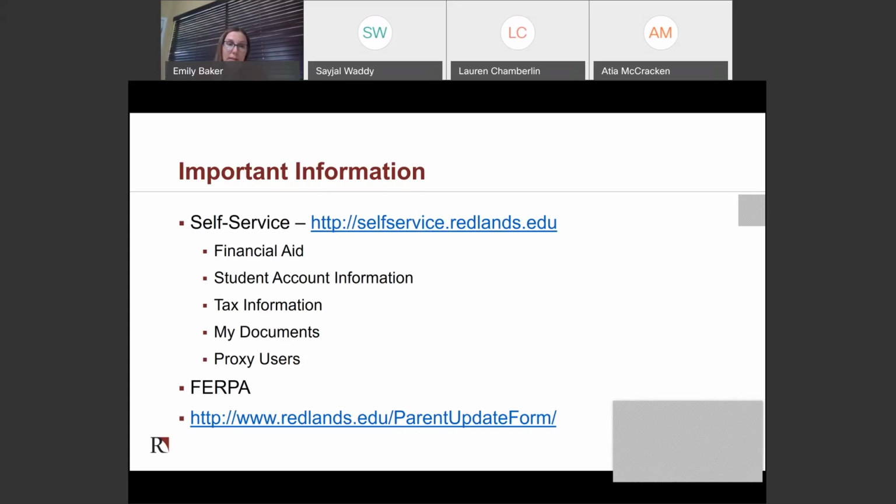FERPA, we will talk about a little bit more, but it's important to keep in mind that there is a law called the Federal Educational Rights and Privacy Act that does limit our ability to communicate with parties other than the student unless there is a specific release on file, and we'll talk about how to release that information. And then lastly is this parent update form.